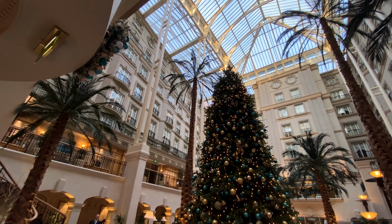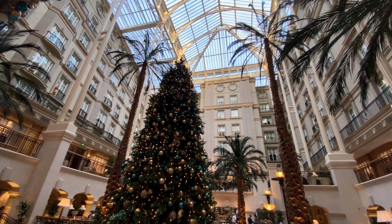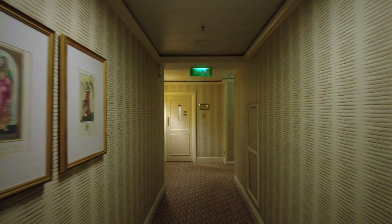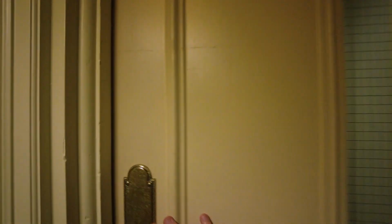The Landmark is famous for this spectacular covered atrium called the Palm Court, a great place for afternoon tea. Before we get into the battle of the breakfasts, I'll give you a quick tour of my upgraded executive room.